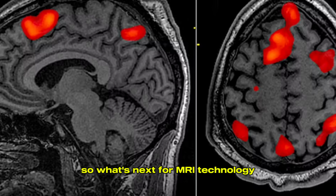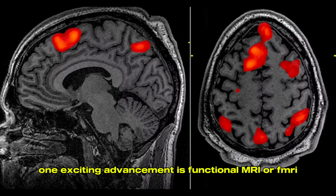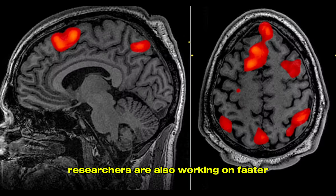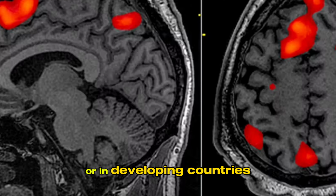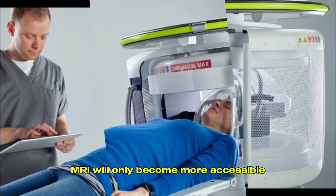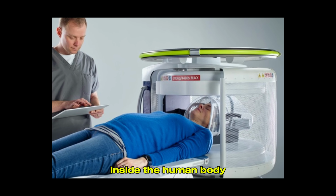So what's next for MRI technology? One exciting advancement is functional MRI, or fMRI, which measures brain activity in real time. Researchers are also working on faster, more portable MRI machines that could be used in emergency situations or in developing countries. As technology continues to evolve, MRI will only become more accessible, faster, and more powerful, pushing the boundaries of what we can see inside the human body.